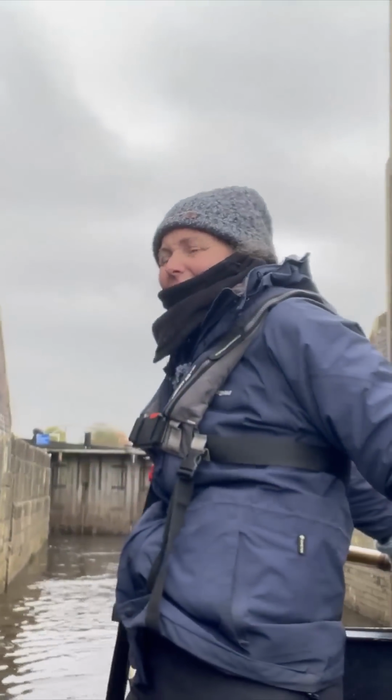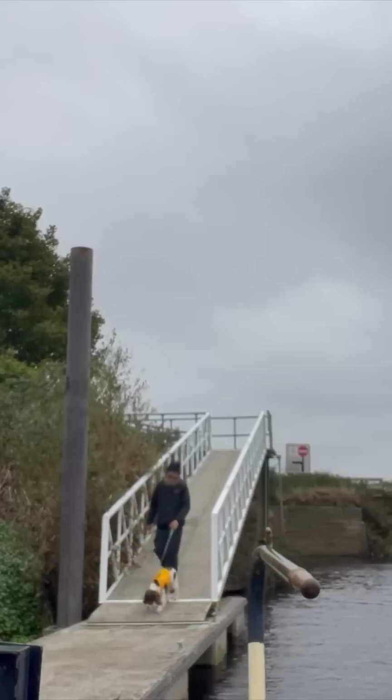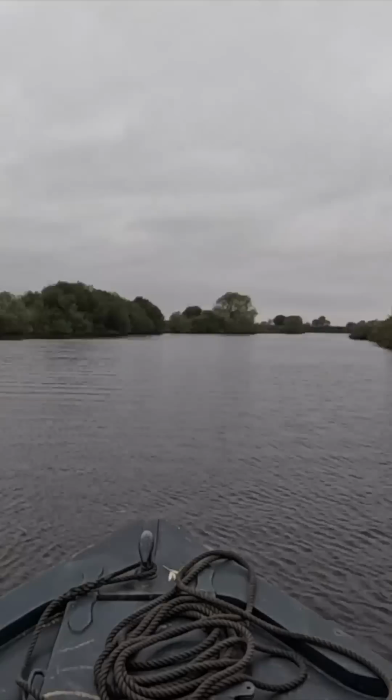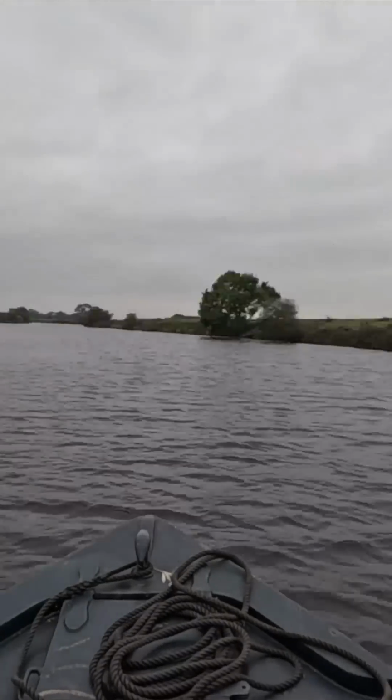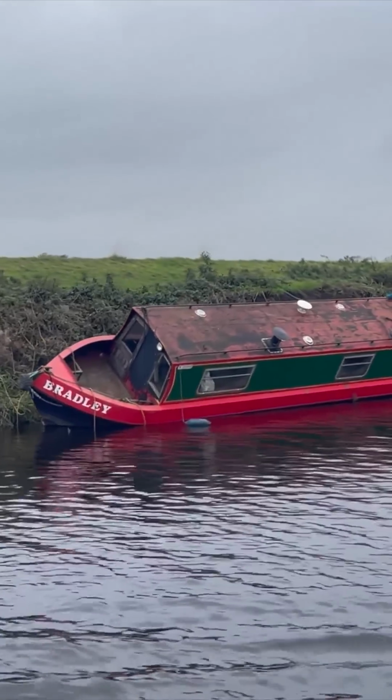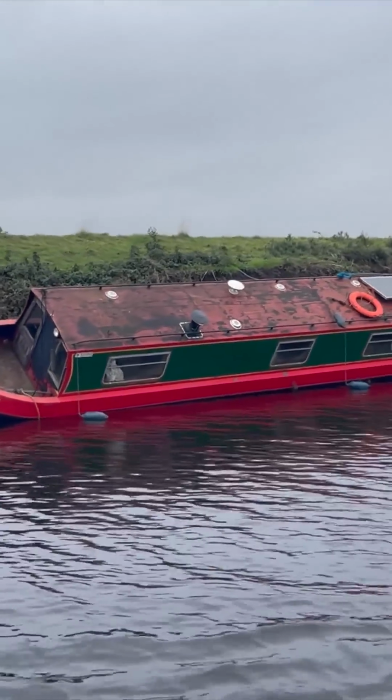There's a pontoon just round the corner where I stop to pick up Michael and George again. This is a very meandering river. Dole Lock is under 4 miles away as the crow flies, but by river it's over 6 miles. It's really sad to see this poor stranded boat. It was clearly moored here when the river was in flood, but I'd love to know the full story.